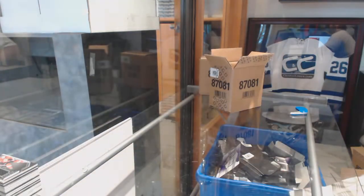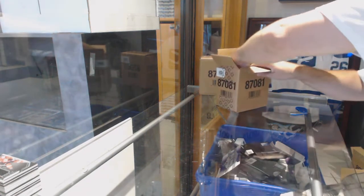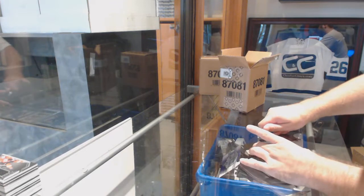Wow. This case has been phenomenal. Nylander, Barzal, Ekblad out of 15, Schmaltz out of 10. Grant Fuhr autograph.